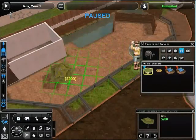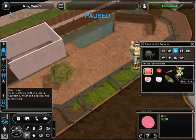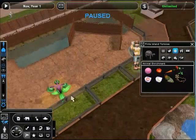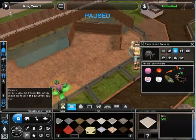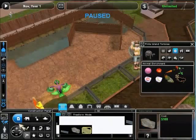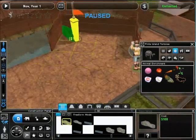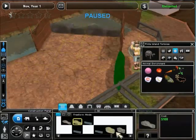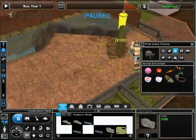Pretty good. We'll get rid of these fences. I was just using those for guidelines for my water area. And put in, whoa, that structure is way too big. We'll go ahead and put in a little home for them. And we're going to put this heat lamp in between this area where I'm going to have viewing places, so it's not obstructing anyone's view.